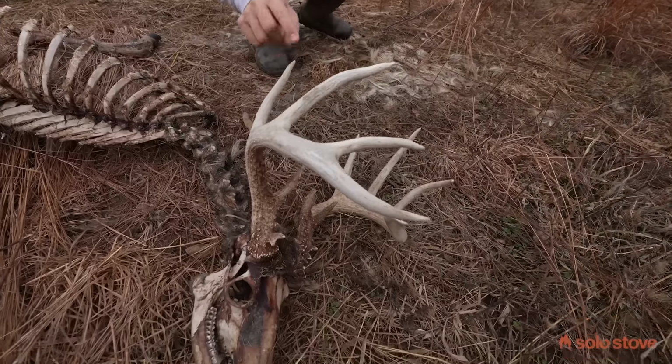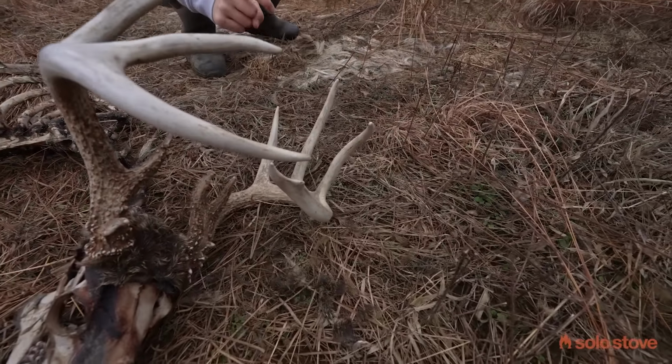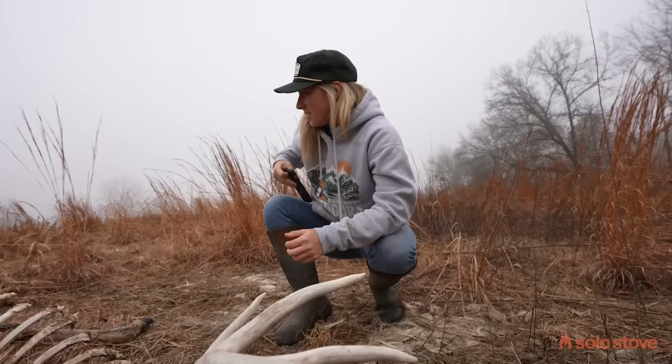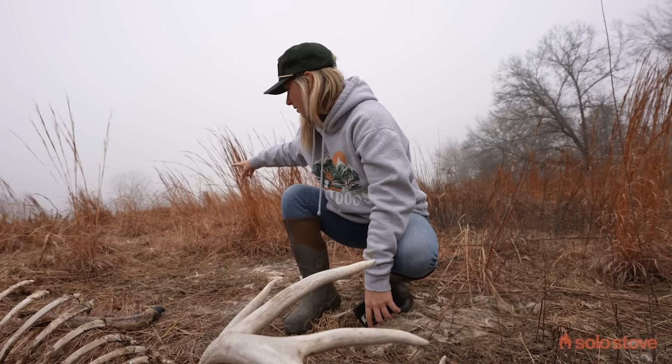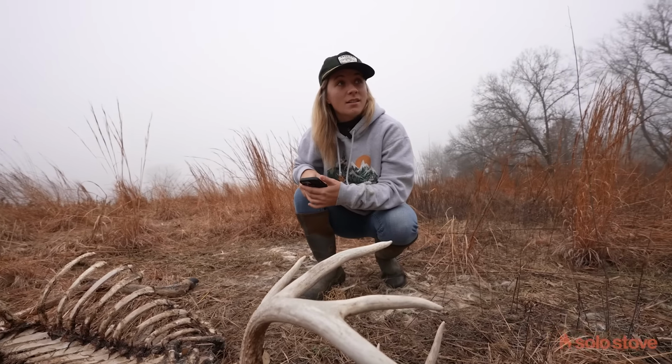He's a true 1, 2, 3, 4, 5, 6, 7, 8, 9, 10 pointer. This is not how you want to find a dead deer. The coyotes definitely dragged him. That's where he died. See, they had a heyday with him. Dog eat dog world.